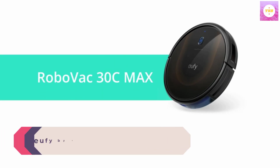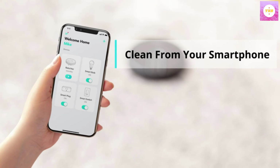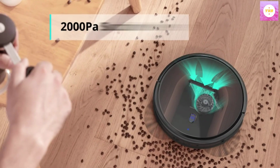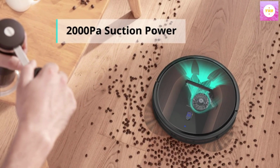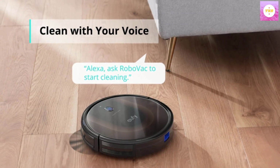Number 1. Eufy by Anker, BoostIQ, RoboVac 30C Max, Robot Vacuum Cleaner, Wi-Fi, super thin, 2,000 pascals suction, boundary strips included, quiet, self-charging, cleans hard floors to medium pile carpets.